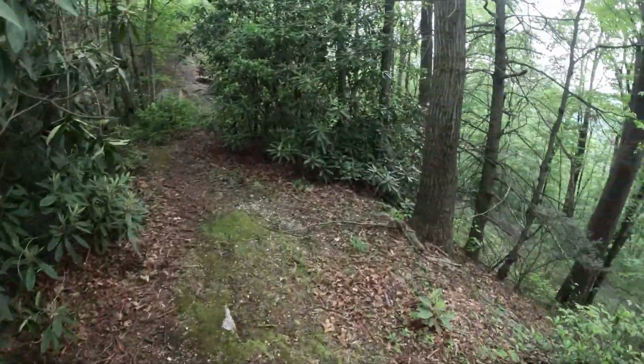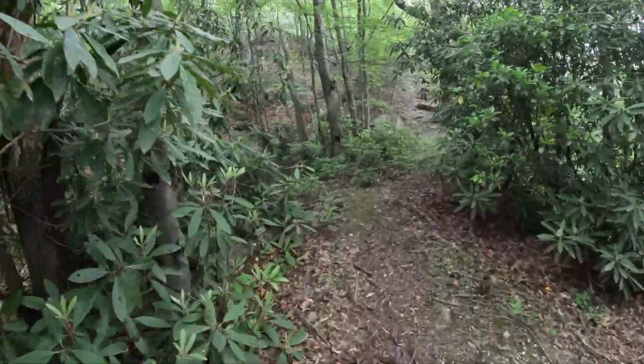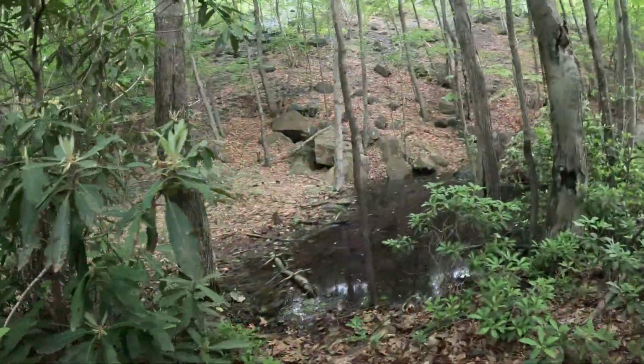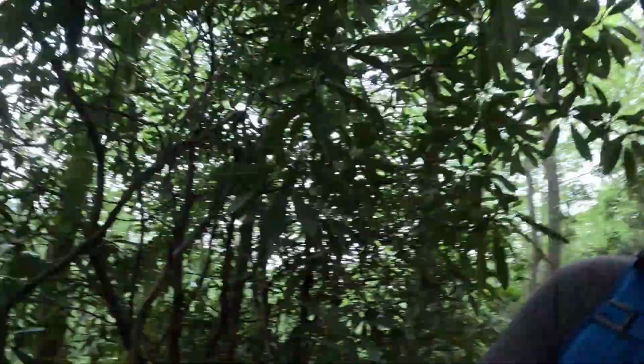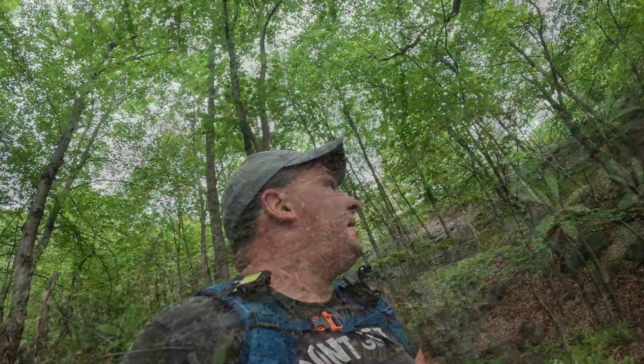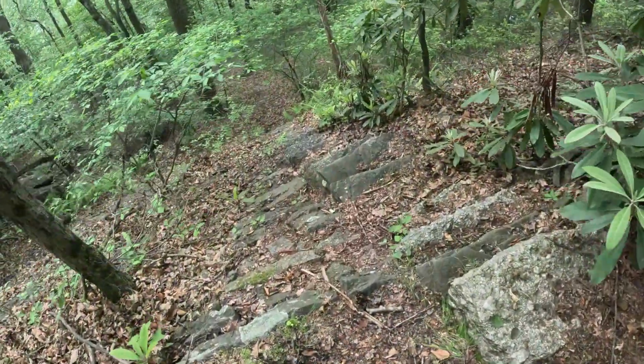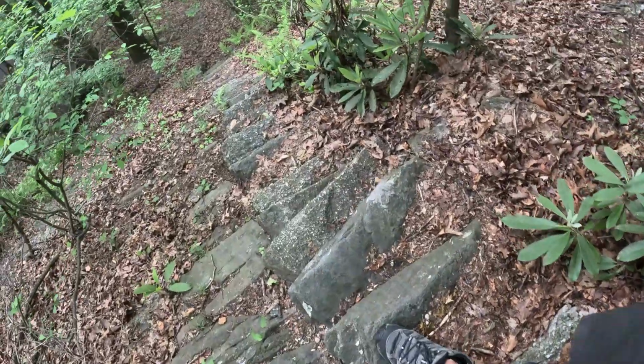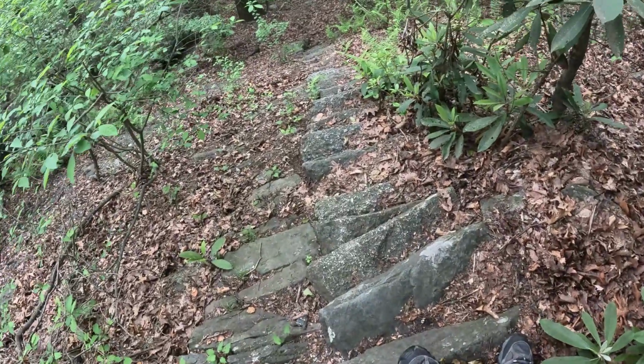And then those steps should be over here just a little bit. That's a butt kicker, especially when you're out of shape like I am. Woo, that's a butt kicker. See, I gotta find just how steep these steps are. Take our good old time going down.